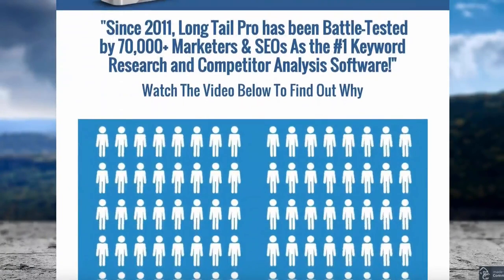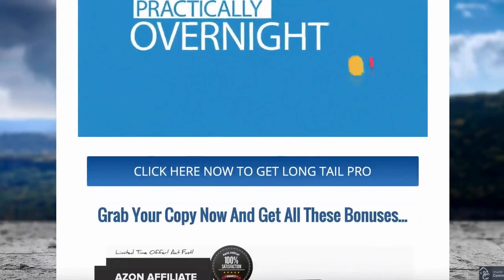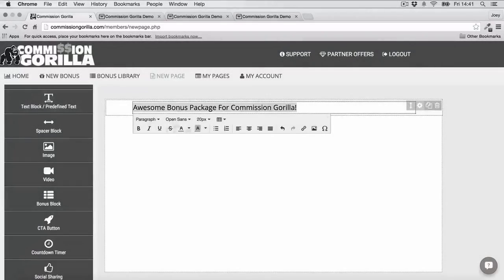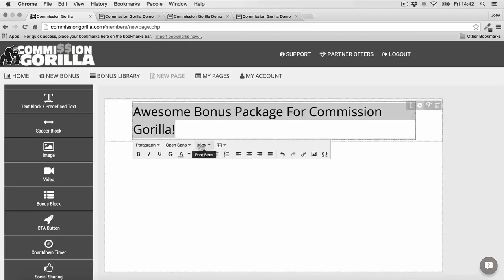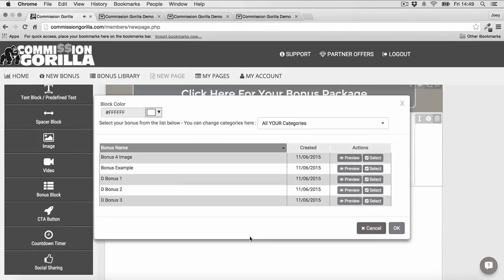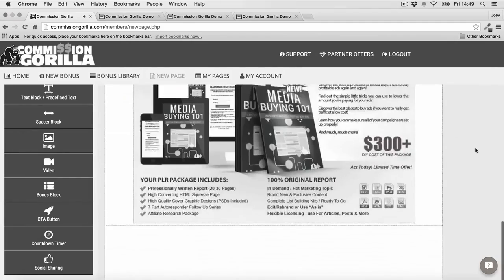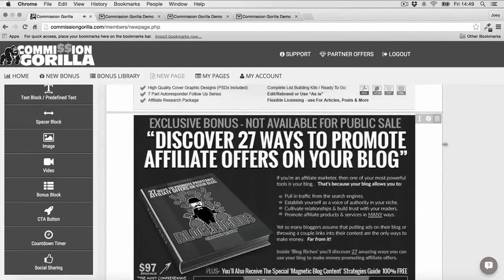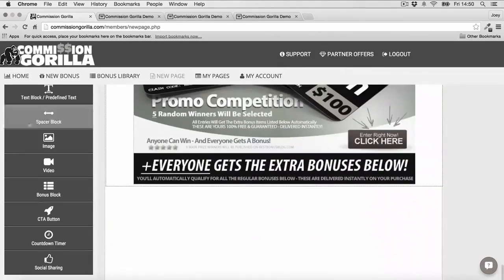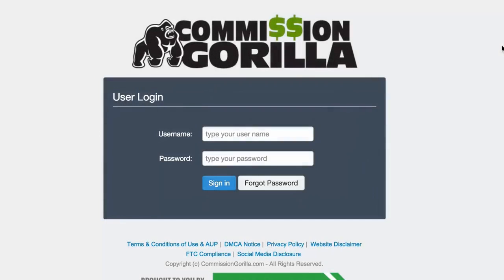But most affiliates don't add value to their promotions because it simply takes too long to build the promo pages out. That's why we've created the Commission Gorilla affiliate promotion system. It's a powerful yet simple to use web-based software that makes it easy for you to replicate our successful affiliate formula and create promotion pages with just a few clicks of your mouse. And it works with any affiliate network or platform with no experience or tech skills required. Let's go ahead and sign in to Commission Gorilla so I can show you exactly how it works.